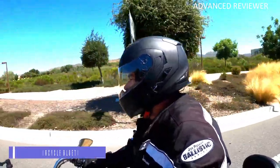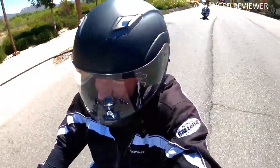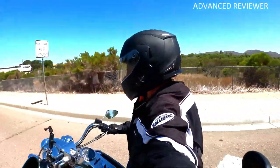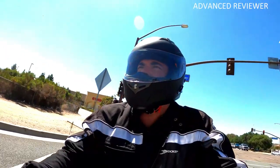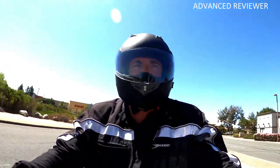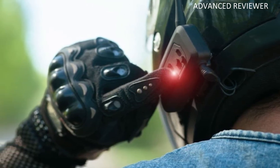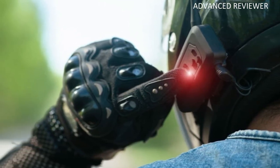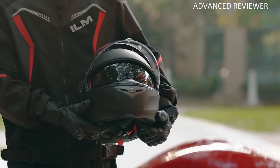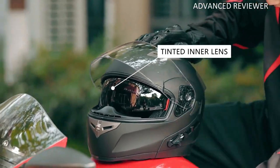Number 2. ILM 953PRO Bluetooth Integrated Motorcycle Helmet. The ILM 953PRO Bluetooth Integrated Motorcycle Helmet is fit for men and women, ideal for motorbikes, street bikes, and other power sports activities. It can be used as a full-face helmet, or you can flip up the chin guard to use it as a modular motorcycle helmet. Its intercom system can pair with up to 8 helmets at once.